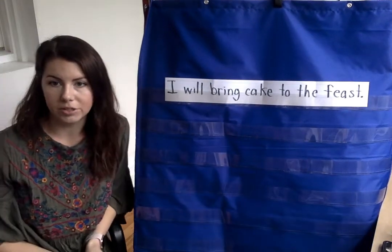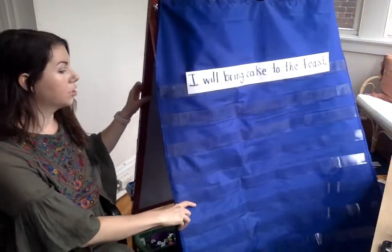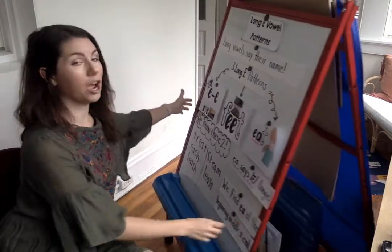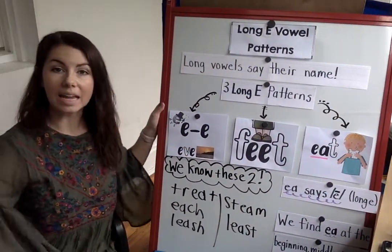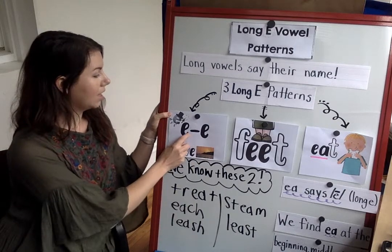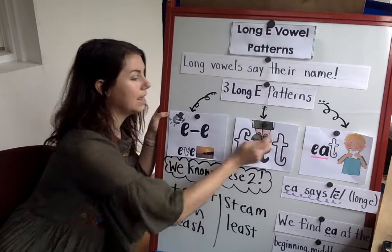Great job today, boys and girls. Today we learned about another long E vowel pattern, EA. So now we know 3 patterns that make the E sound. E consonant E, EE, and EA.